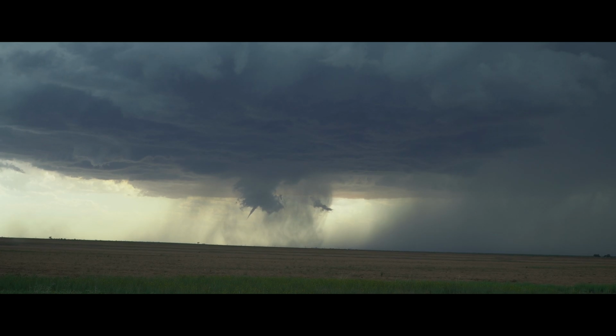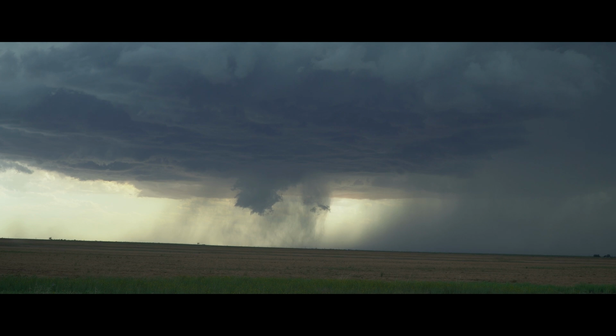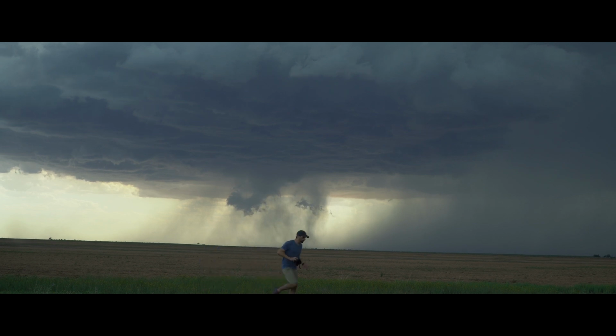The storm went on to produce another nicer rope funnel that may well have touched down as well, but I wasn't close enough to see any ground circulation and was kind of caught off guard as I was driving away from the storm when it first formed.